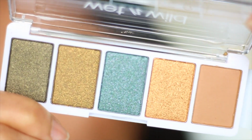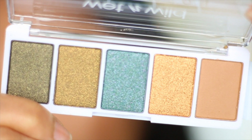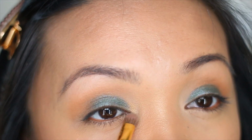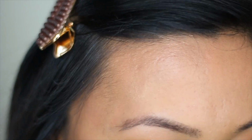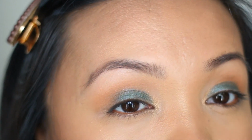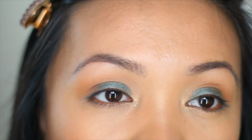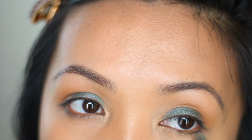Next, I'm just going to take this gold color. It's like an antique gold, and use that as my inner color highlight, and I'm also using the darker gold in this palette, which I didn't show in this video, but I'm using that to smudge on the lower lash line just to provide a little bit more warmth under the eyes.